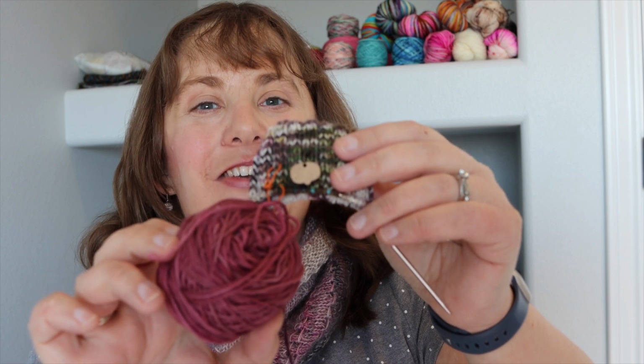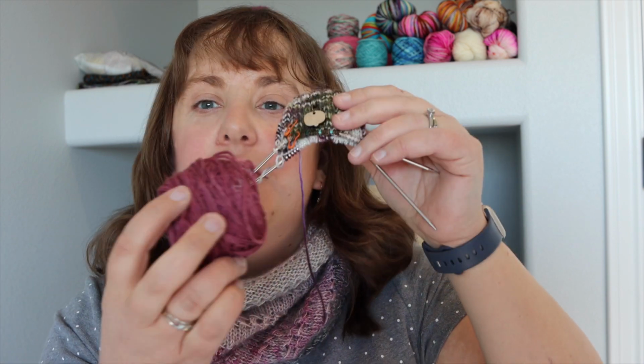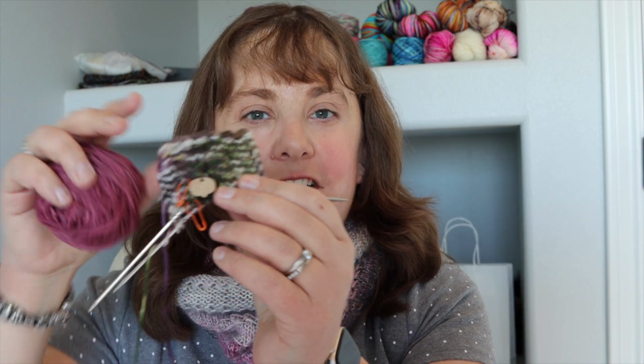In the contrasting mini. I'll continue with the foot in the main color, and then I'll do the toe again with the mini as well. I think I'll definitely have enough yarn to do that.